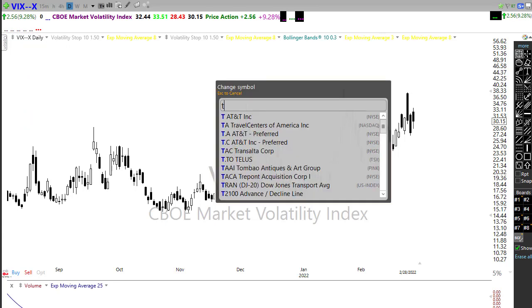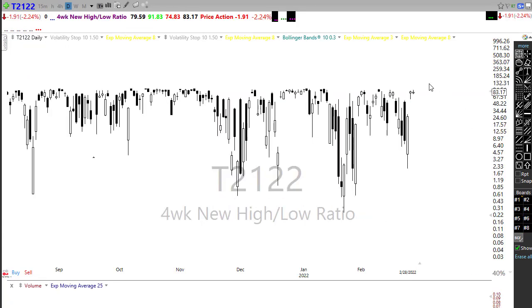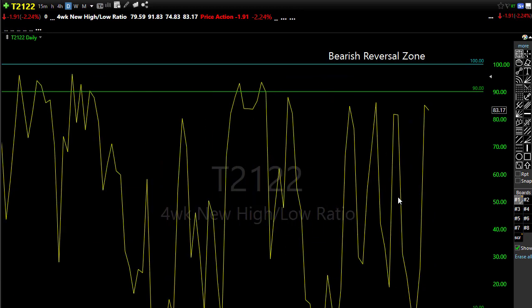Let's take a look at our T21-22. Now, our T21-22 yesterday, in that early bullishness that we had in the market, we picked up here and we touched right in here on that bearish reversal zone. And then we started to turn south a little bit and got a little bit heavy. We were down over 500 points just shortly before the market closed. And then just in a massive surge to the upside, we recovered about 300 of those points before the close.